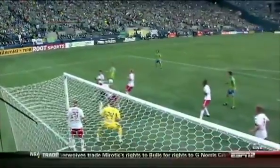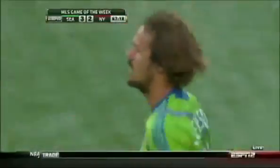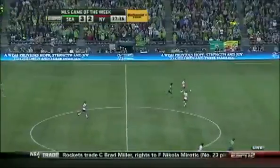He managed the goal against Boca Juniors in a friendly last season, and there he is, his first competitive goal on home turf, and he chooses the first night of CenturyLink Field to do it. 3-2 to the Sounders. Worse was to follow for the New York Red Bulls.